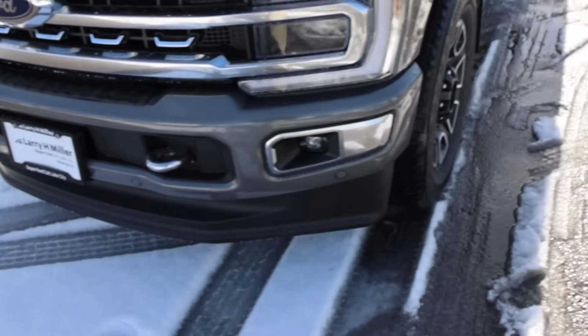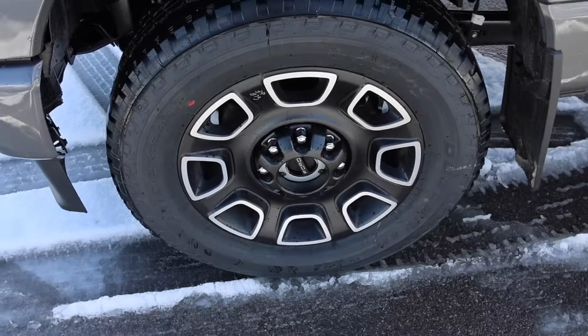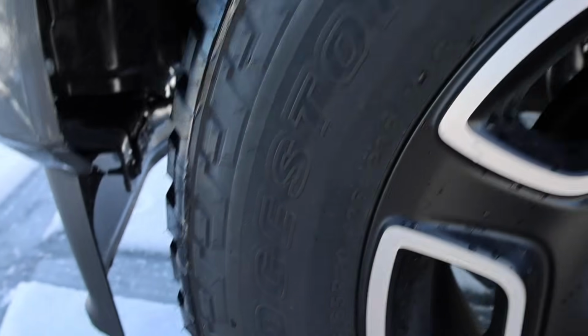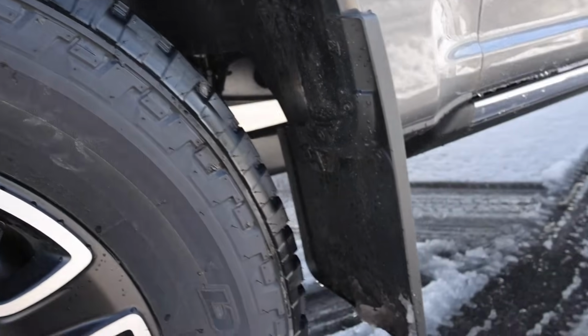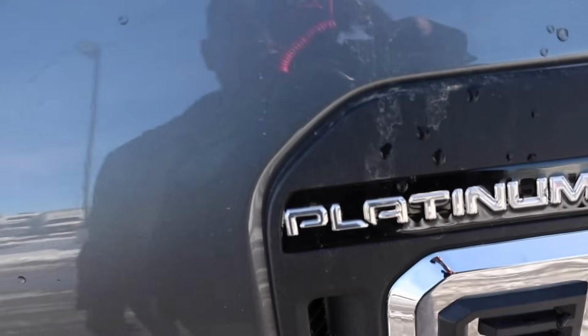Off to the side, you have a 20-inch wheel, Bridgestone dual tire, and this is going to be a 275/65/20. That's a pretty typical size for Ford and GM pickup trucks. Solid front axle, and you do have the wheel well liner up front and in the rear, which you saw on the window sticker. Mud flaps right there. And then here's your trim piece on the side.